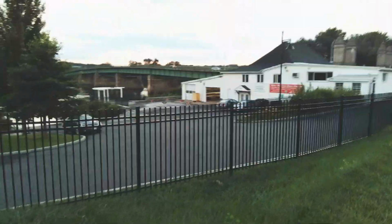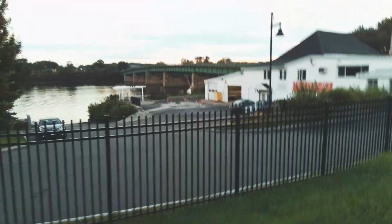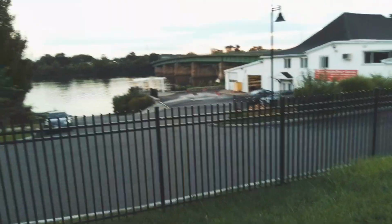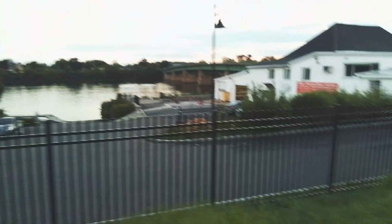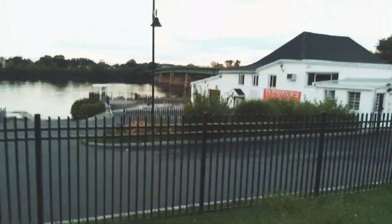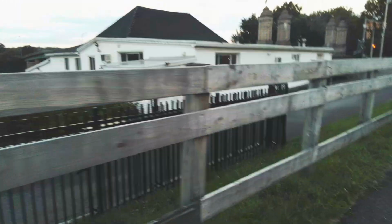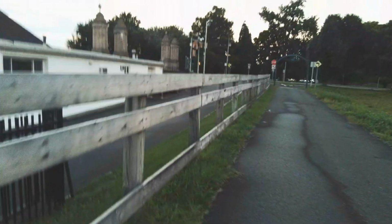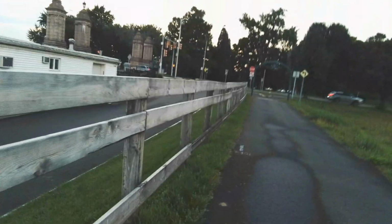There looks like a kayak, rowboat, boat put-in down here, called the Pioneer Valley Riverfront Club. And then there's a pavilion over there for people on the bike path. And we can see the underneath of the North End Bridge. And this bike path goes for another maybe 0.6 miles from here.